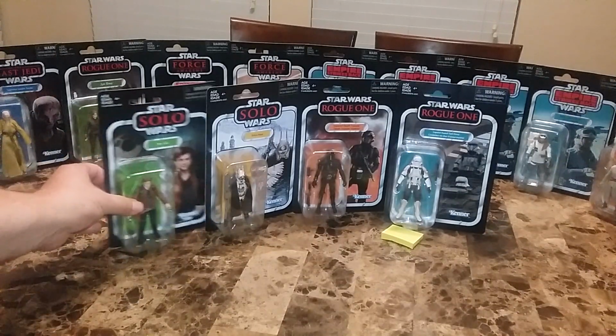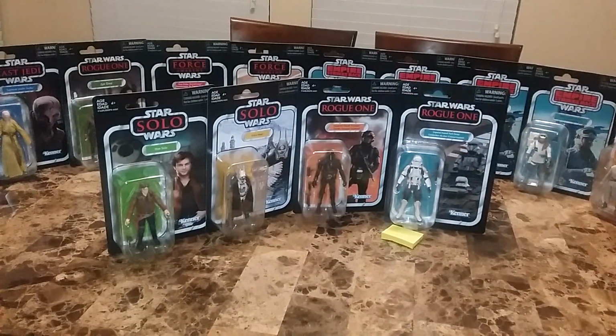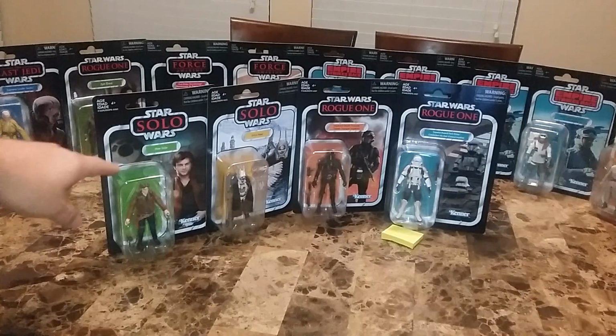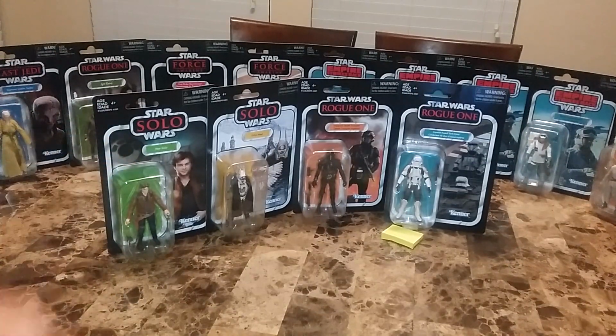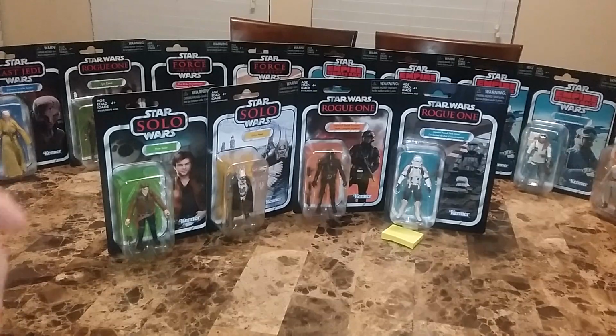So, first thing I want to say is that if you look at this, you got 2 from Solo, 2 from Rogue One, and those were added as the case assortment. And the problem with that is that this guy's already a 6-inch peg warmer. We know that. This guy warms the pegs at 6 inches because the number one problem with this, and I'm going to give you 5 to 7, 10, whatever problems, is that the vintage collection goes to collectors. And I'm not going to say that people that watched Rogue One for the first time or Solo for the first time didn't instantly become Solo collectors.